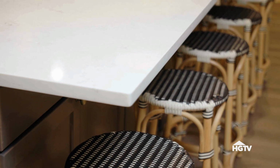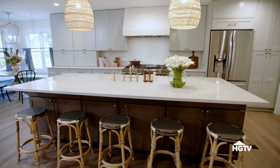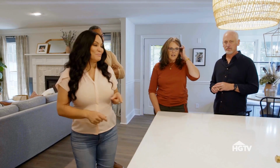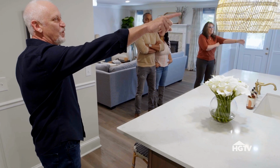Absolutely. This is gonna fit our family and work for our lifestyle. We have this gray oak island, beautiful color, tons of storage, but gave you some glam with our antique brass here. That's what I was wanting. There it is. The hood, yeah.